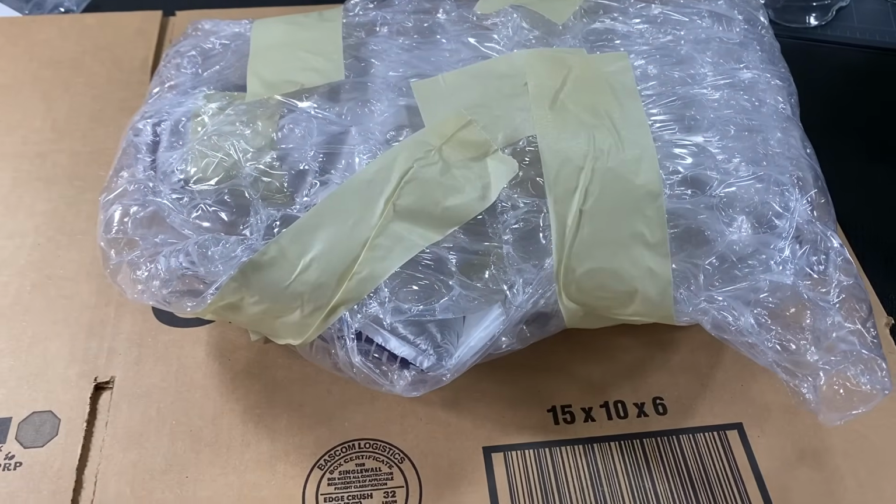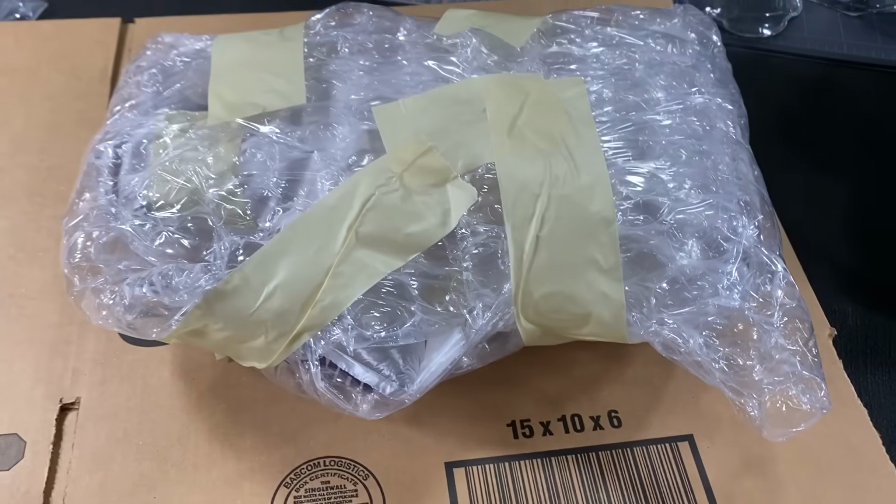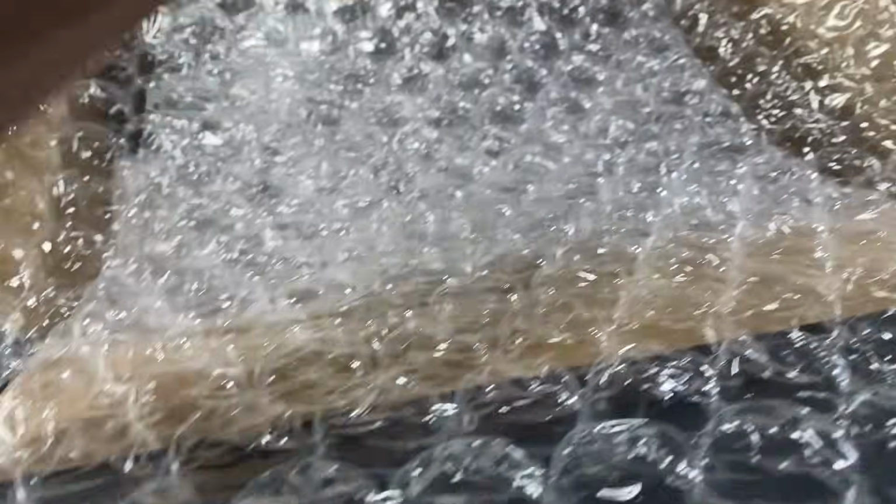It looks like it's going to fit really good in a 15 by 10 by 6 box. Okay, I've added some paper to the bottom, a couple layers of large 1/2-inch bubble wrap. Let's lay this in here, see how it's going to fit.